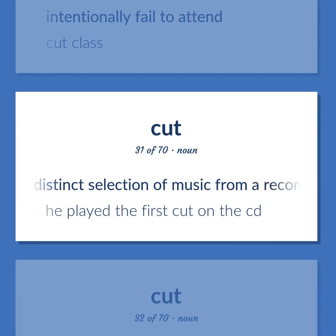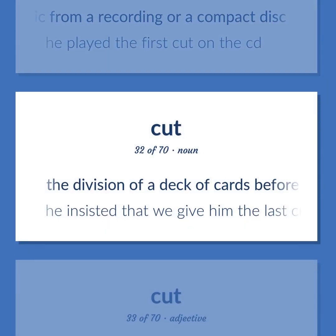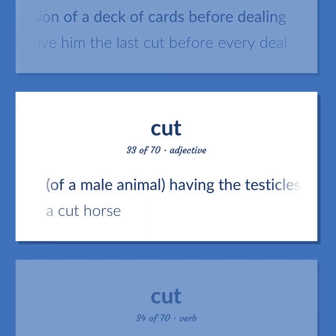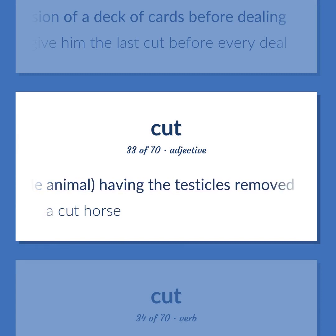A distinct selection of music from a recording or a compact disc. He played the first cut on the CD. The division of a deck of cards before dealing. He insisted that we give him the last cut before every deal. Of a male animal, having the testicles removed. A cut horse.